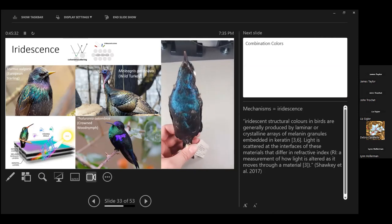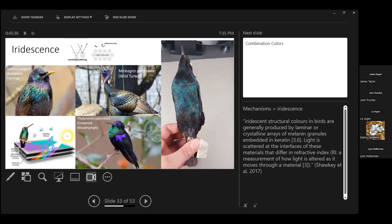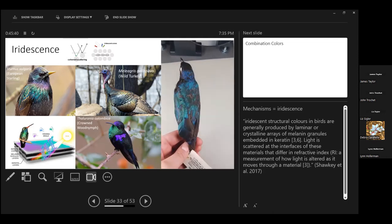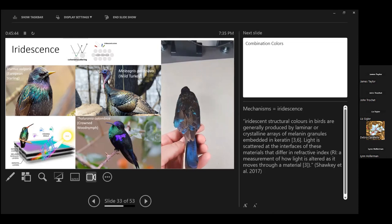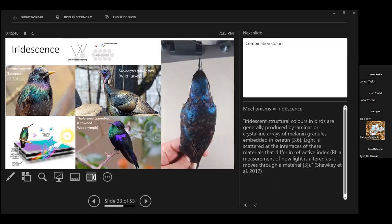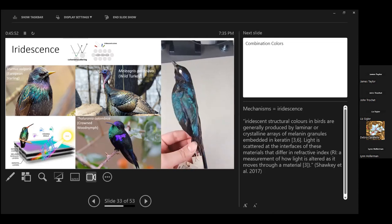Iridescence is a bizarre color phenomenon. We're still figuring out a lot about why it exists in birds, because in a lot of cases, both the males and the females have it, making it maybe not as useful for courtship if both of them are showing it. But that's a whole other presentation, maybe my dissertation defense. So if you're very curious, stay tuned for the next 3 years to see what I find.